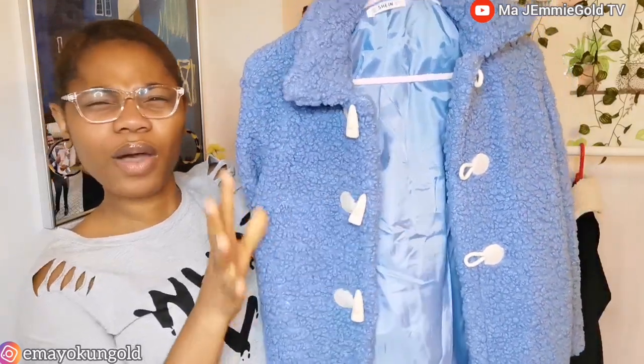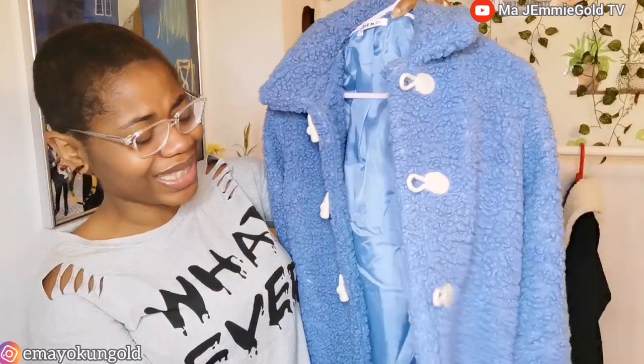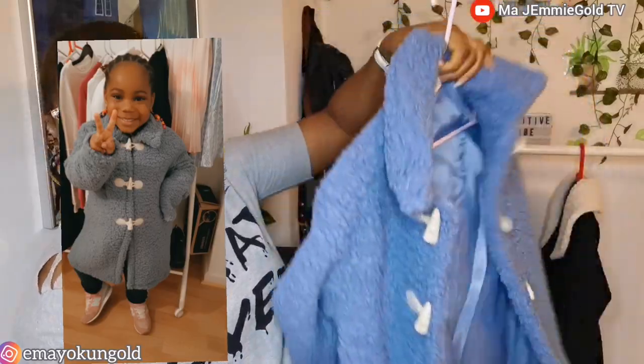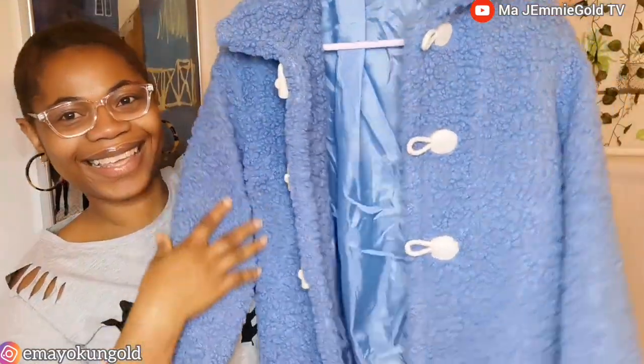This button, I just love how cute this button is. It is actually so cute, and I love the color of the jacket. So this is the inside, obviously you can see, and this is the outside. This is so beautiful, like, yes.